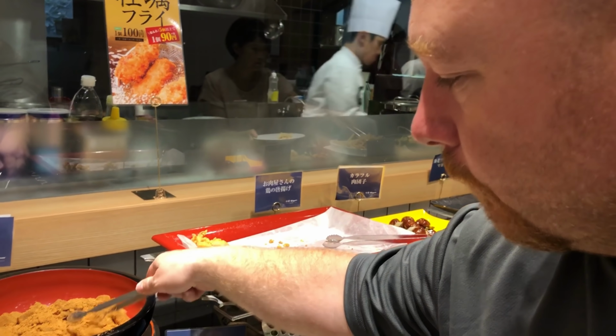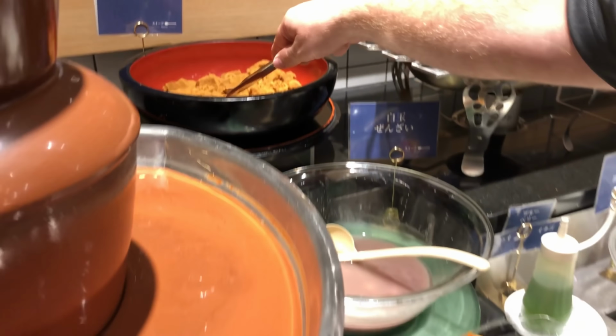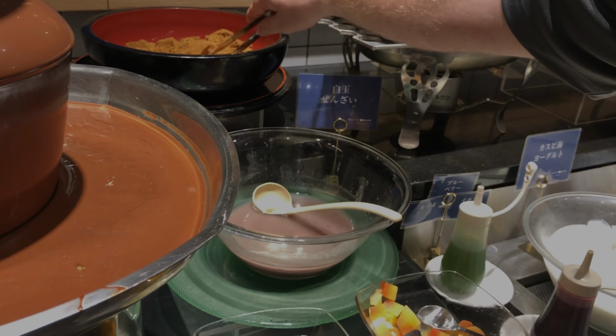Awesome. Well, I think I'm now gonna get my dessert. What am I gonna get? Mochi. Ah, there's my dessert. Powdered sugar and rice patty. Rice mochi. Cake, rice cake, whatever it is.